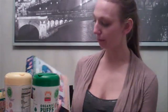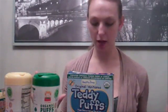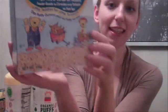On to snacks. And this is where I struggled, reading labels like crazy. But the first brand that I found was the Healthy Times. And this brand is great for the ingredients. They use a lot of barley and organic, and it's awesome. These are just these little puffs, guys, and he loves them.